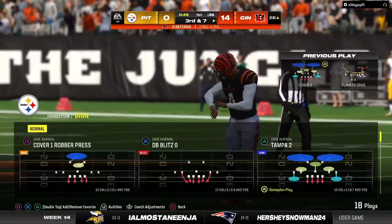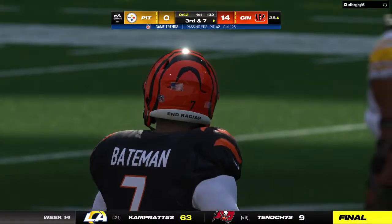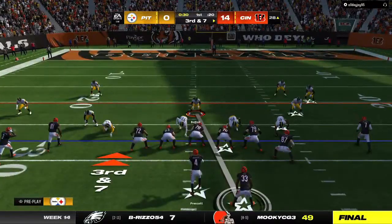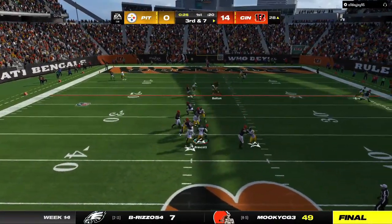Only able to gain a couple there. 3rd and 7 now. Sometimes those tip balls turn out to be like a pinball, just bounce all over the place. Everyone's got to go up and get it. In this case... Well, we talk about tip drills for defensive players like you, but what about the offensive guy?